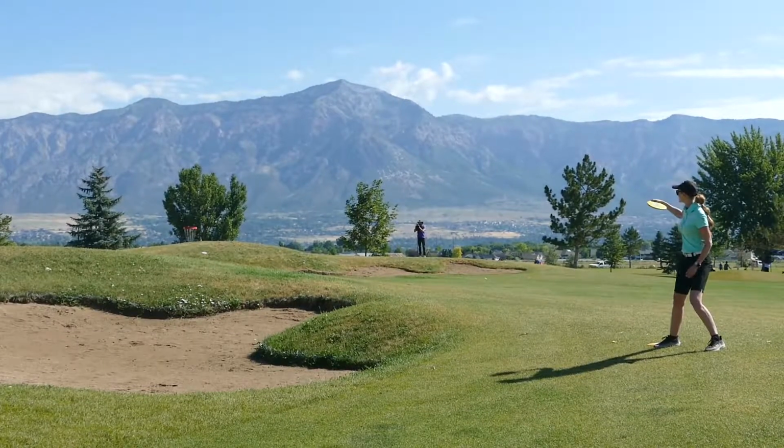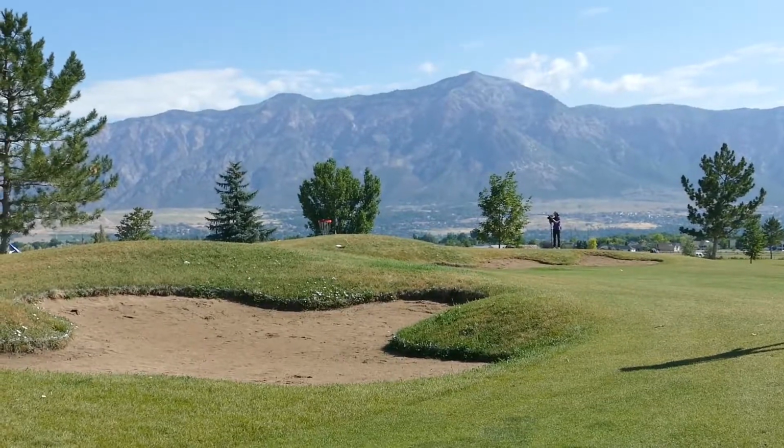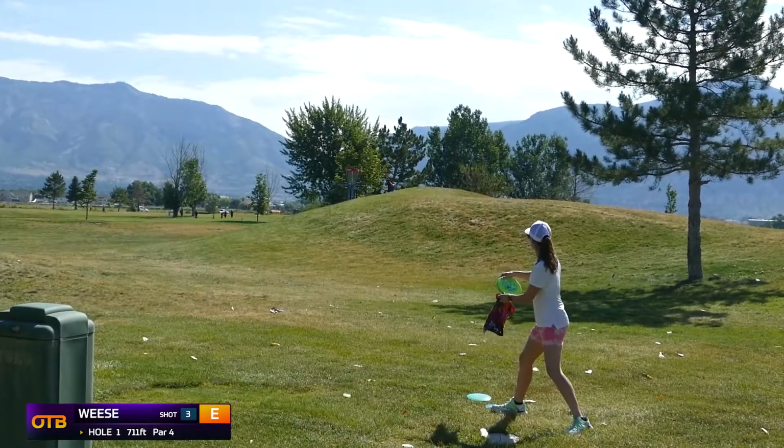Yeah, it takes a lot of touch to approach into this green. If you're a little too high, you're going to stay along and give yourself a circle's edge putt at best. We see Holly's got great touch with her approaches as well.